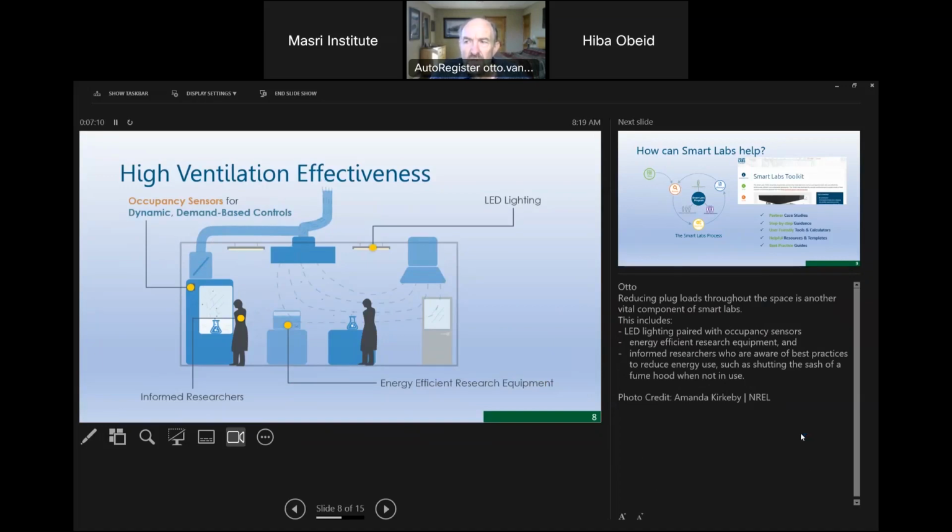And using those same sensors to control the LED lighting, similar to an office space, actually even more important in the lab because there's typically slightly higher lighting power densities because of the work in a lab. It also makes sense to optimize your research equipment. Things like ultra low freezers, if you have those, can vary dramatically in their energy use by the model you choose, similar for autoclaves and all types of research equipment.